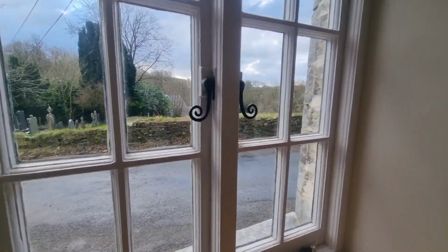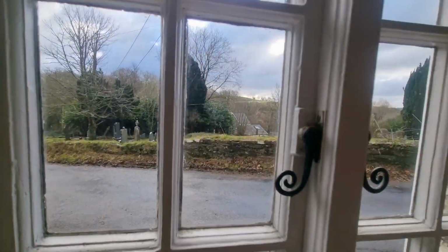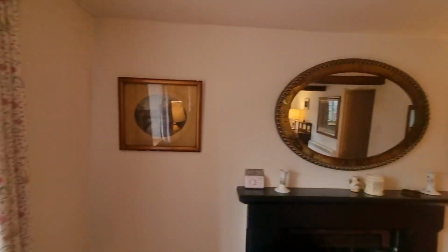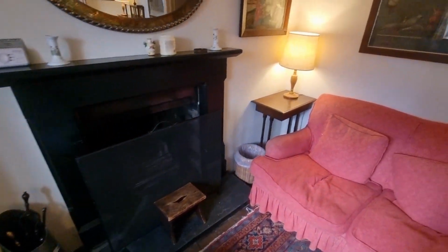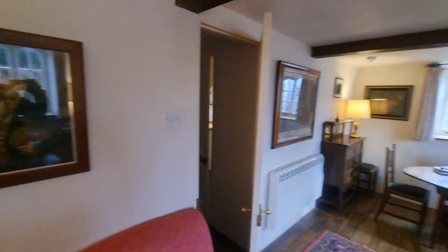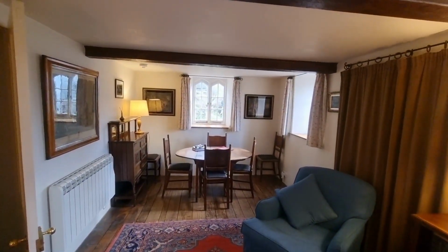And the windows obviously look out over the graveyard. You hardly ever hear any vehicles or anything around here. It's very quiet, very peaceful. Lovely little place to come if you want to relax and break, I guess.